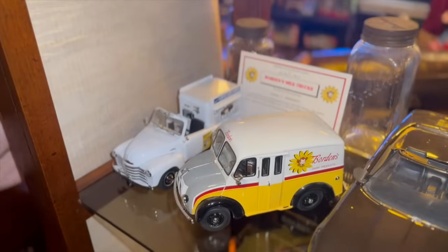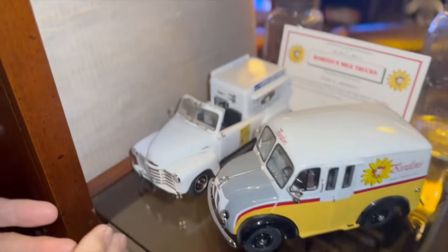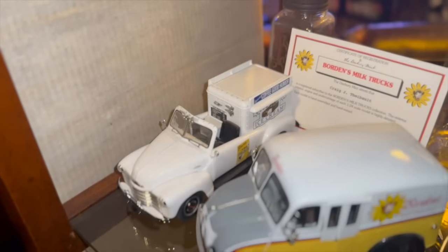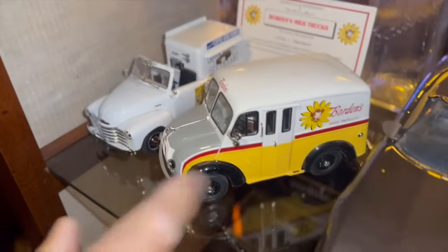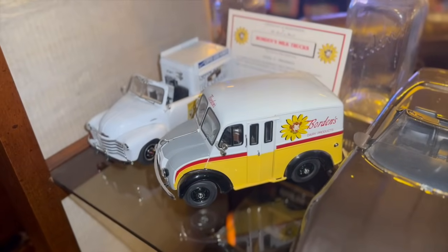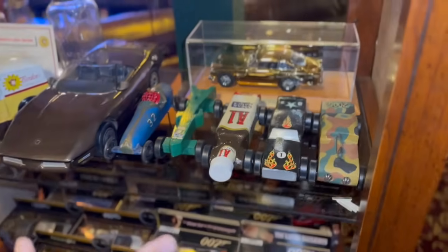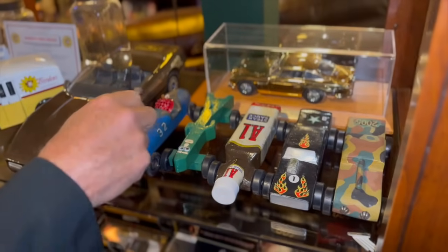Dropping down to the second shelf, we have the Good Humor truck. Now, these are Danbury Mint cars and trucks, and they're phenomenal. The detail on these things. And you have the Borden's Dairy Product truck, and there we have some really cool, authentic Borden milk bottles. And there's the certificate of authenticity from this one. And these are great. These are such keepsakes.